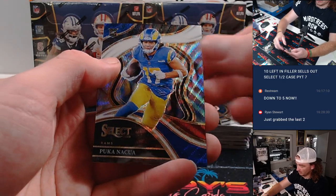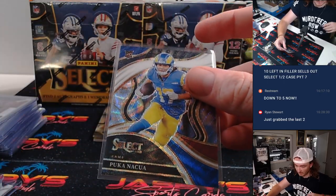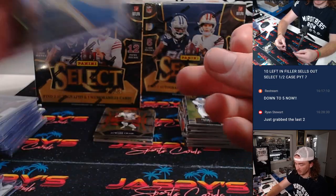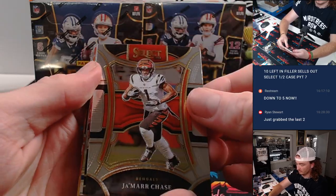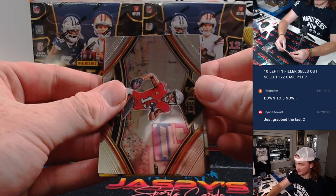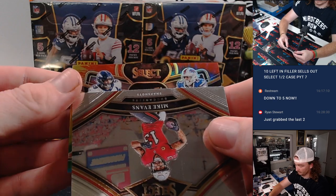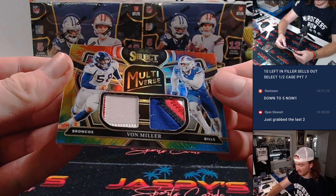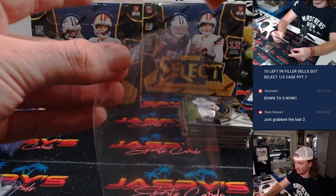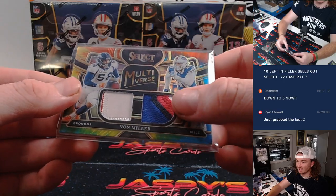Jimmy Robinson silver. And there we go. There's a nice Puka for the Rams. And Angel, 117/149, Puka. Chase, Parker Washington. We got tie-dye here. That's very nice. Von Miller. Broncos and Bills, that will be randomized at the end between the two teams. What is it? 5/25. That's a disgusting patch right there for the Bills.